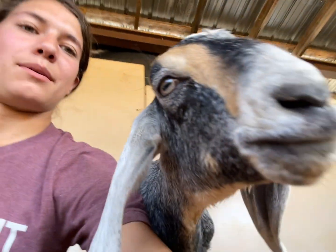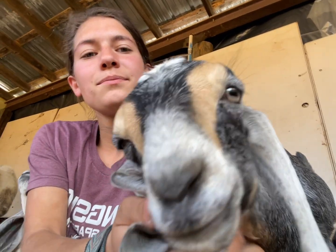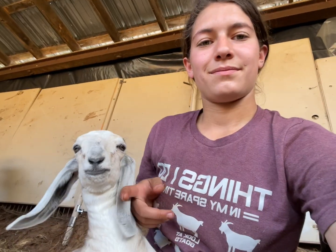I'm down here petting her, before we move all of the sheep and the goats over to that new pasture. We're very excited to get them in there. Are you a sweet boy? You too, Chunk.